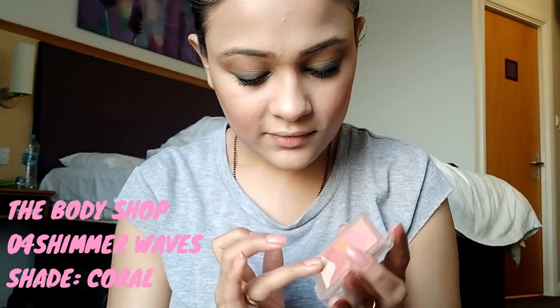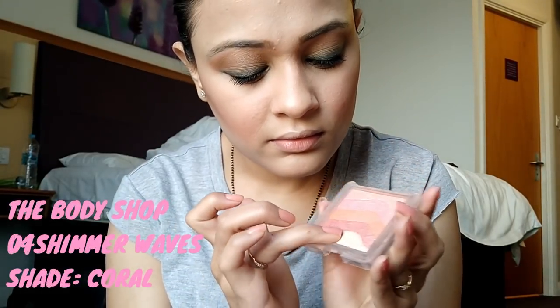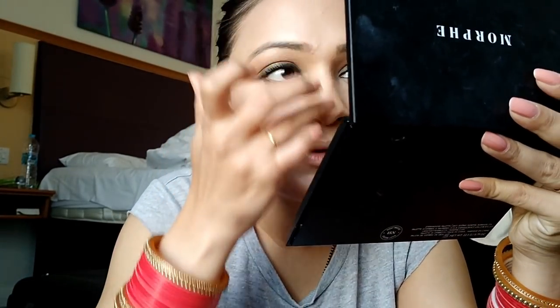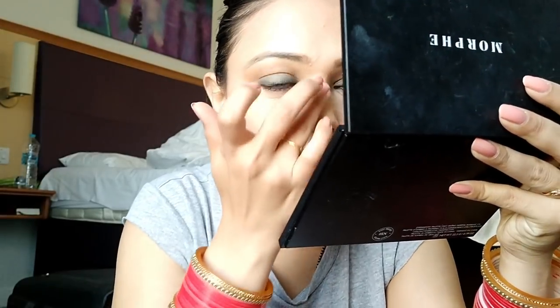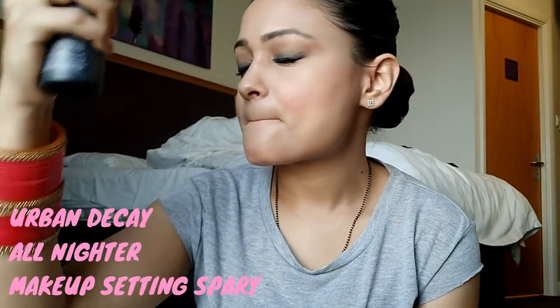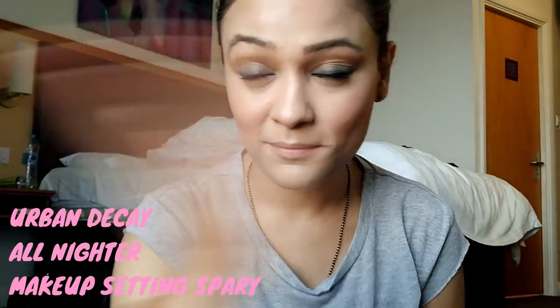Now I'm going to take this. So this shade right over here, just to highlight my nose a bit. Then pretty much that's it for my face. I'm going to apply this just to set my makeup.